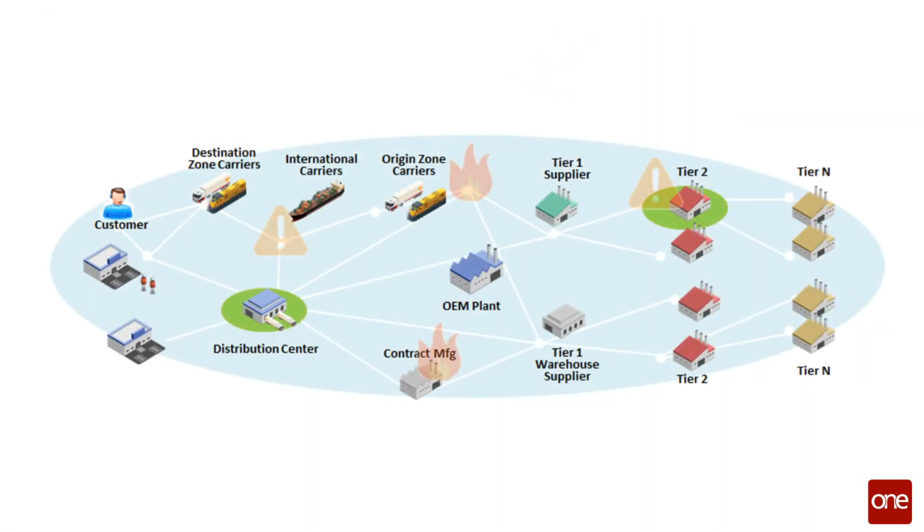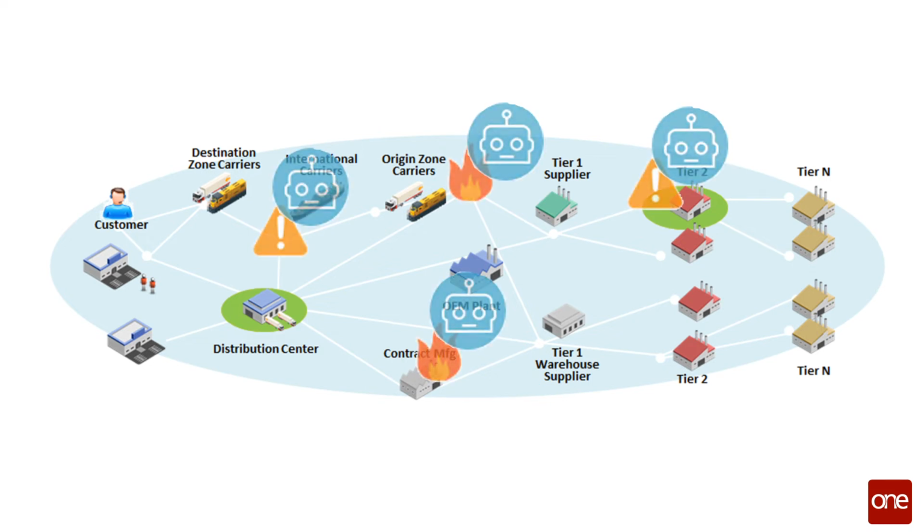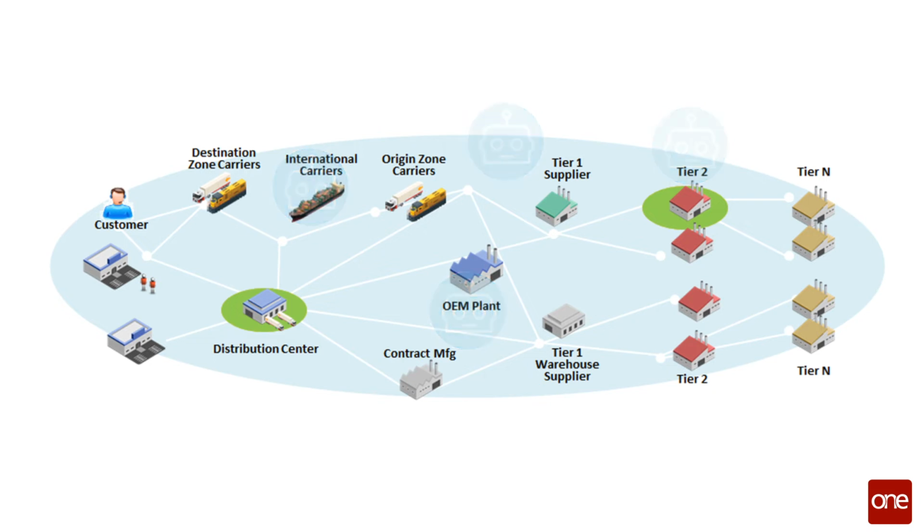The fourth key element is intelligent autonomous agents. One Network's intelligent agent is called Neo. Supply chain disruptions occur around the clock, so Neo is embedded in the execution layer and has the ability to sense and respond, as well as make intelligent decisions and execute decisions autonomously. Neo runs in real time on your execution data and delivers vastly superior results compared to batch planning engines that are disconnected from your execution systems.